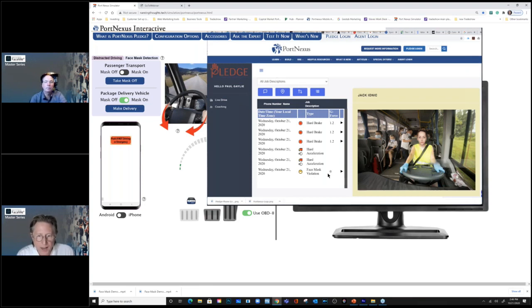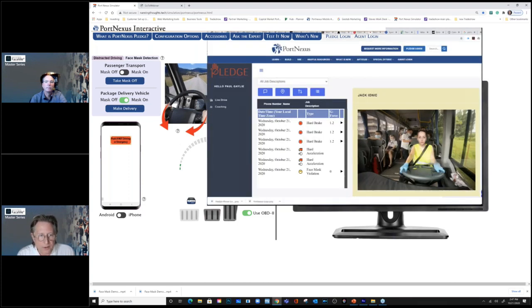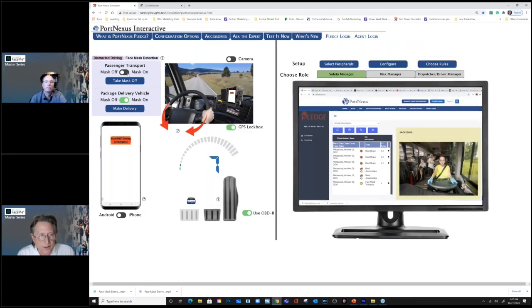And Paul, I'm going to ask you to talk a little bit about that picture and security, because of what Melissa said, I think that's important. But you've got this captured now so that, let's say the accuracy because of lighting isn't 100%, your people will be able to say, okay, that wasn't an infraction, but it's documented there to protect the company as well.